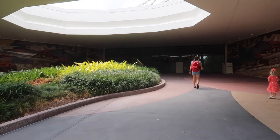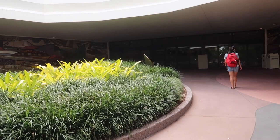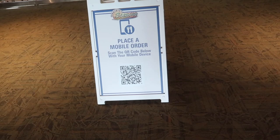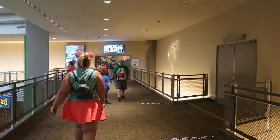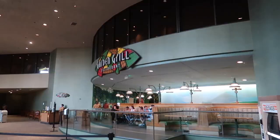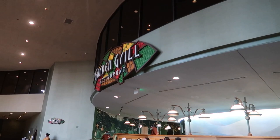We just finished traversing the high seas. Now we're going to head into the land and hopefully can get a couple rides in. So right when you first walk in, there's the QR code to bring up the menu to bring up the app to place a mobile order if you wanted to eat at Sunshine Seasons. Looks like on the top floor, Awesome Planet is open. Looks like it's full for the next show though. Garden Grill is open. The only thing I don't know is if they have any characters right now.